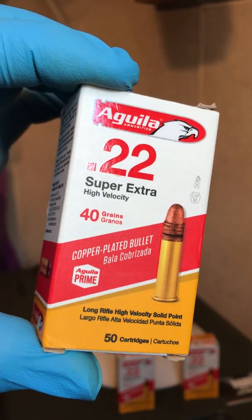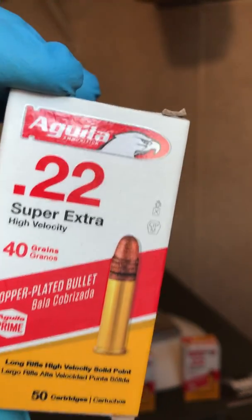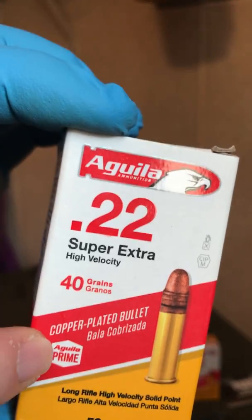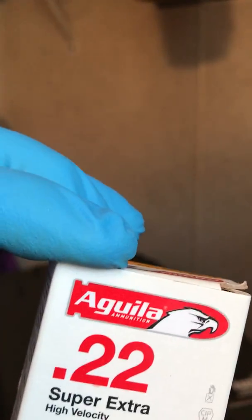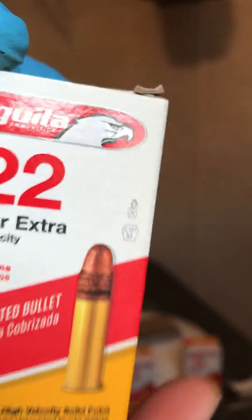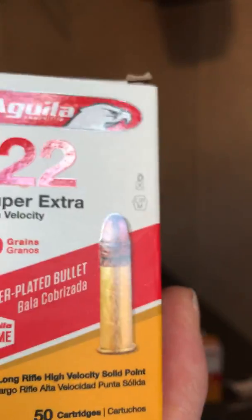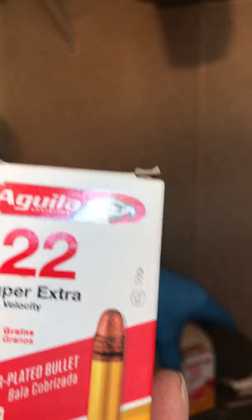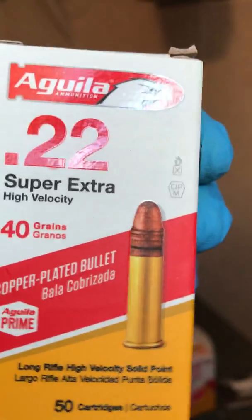They usually use the Aguila name, but now they're starting to use Aguila Prime. I do have a few boxes of these that say Aguila Prime on them instead of Aguila. I'm not sure if I have any out right now. The ones I have out right now just say Aguila.